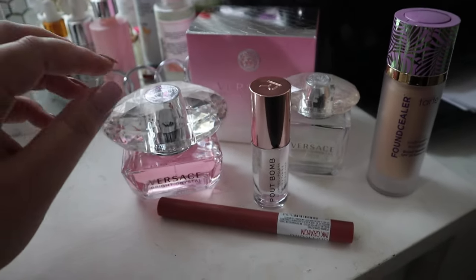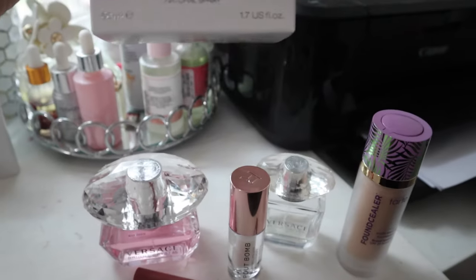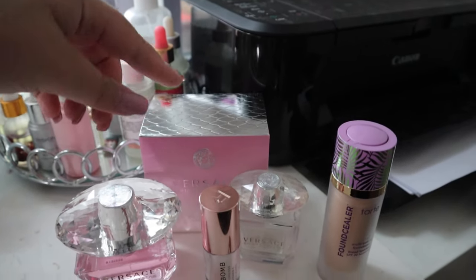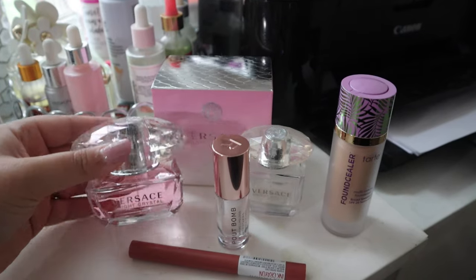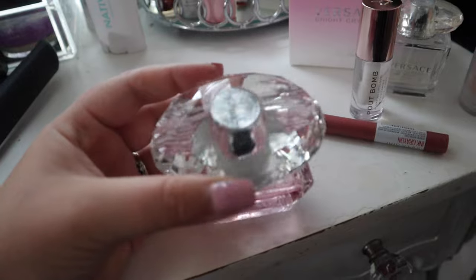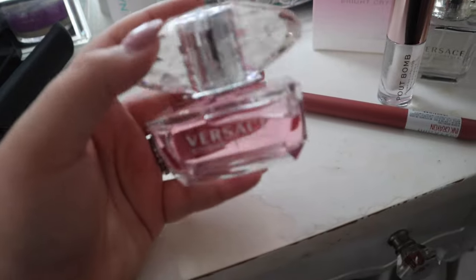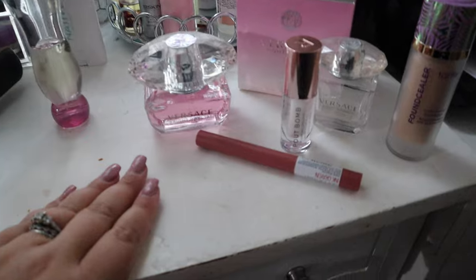Okay, as I was saying, I was all out of my Versace Bright Crystal. And so I went to Ulta to sniff some new perfumes. I really wanted to smell Chance by Chanel, which I did, and I really liked it, but I didn't like it more than my Versace. This is my go-to perfume. I'm so terrible at describing perfumes, but it smells amazing and you guys should definitely try it. What else did I get?